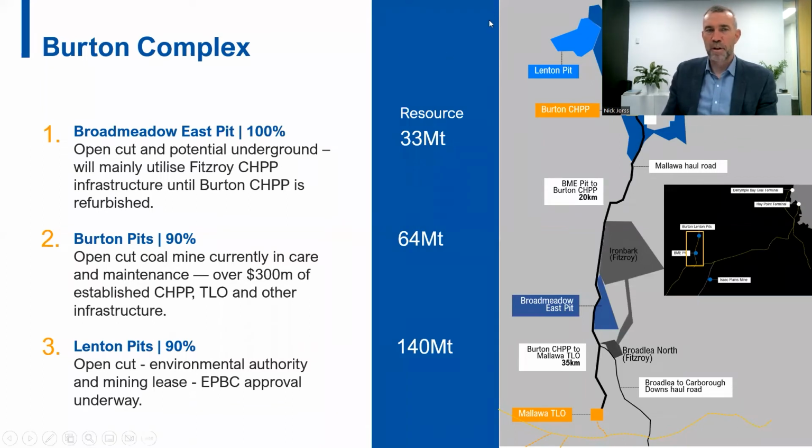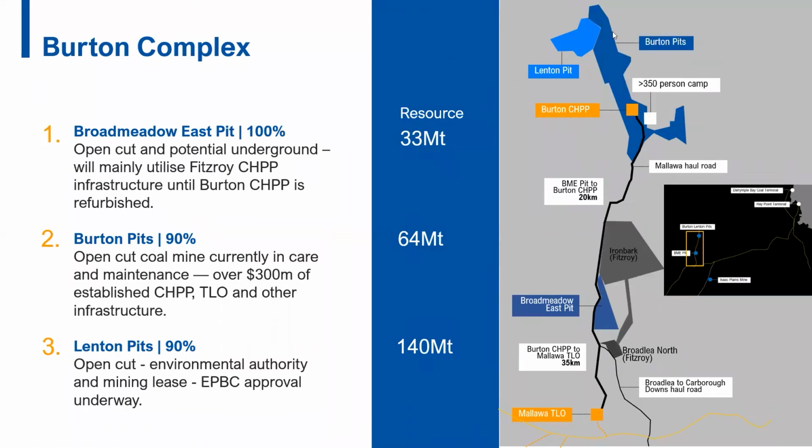I'll turn now to Burton, the Burton complex. This is a fantastic set of assets for us. We've acquired these, I think, at the right time in the cycle. We've got a substantial resource there, as you can see, between the various pits. I would say that when we acquired these, we wrote the resource down quite significantly because coal prices were down, and we wanted to make sure that we could make money out of these pits, rain, hail or shine.